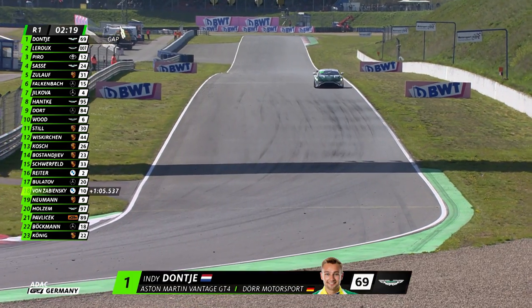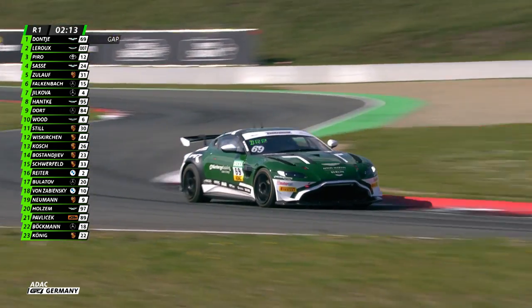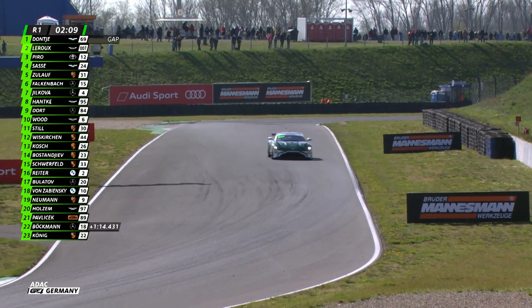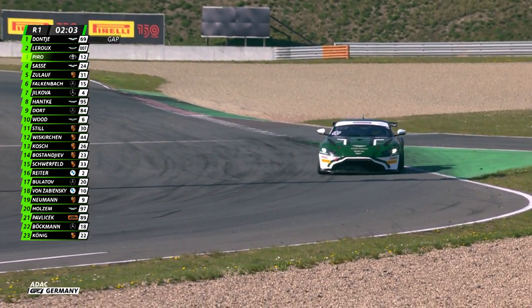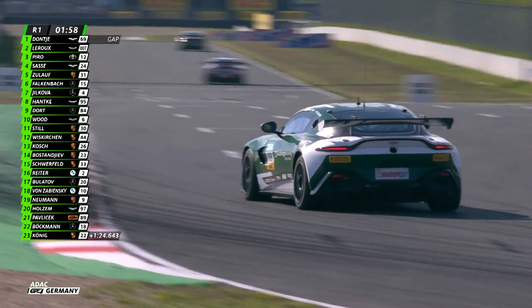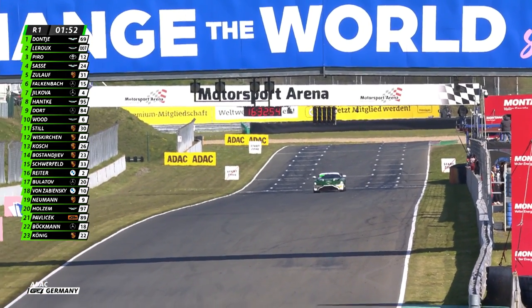There is the leader, Ini Doncha, a man of great experience and a real character, somebody that we welcome into the ADAC GT4 Germany. He raced on and off last year in this category. A man of many races over the years. He was third in the 2019 GT Masters Championship. He was 1 point off second.